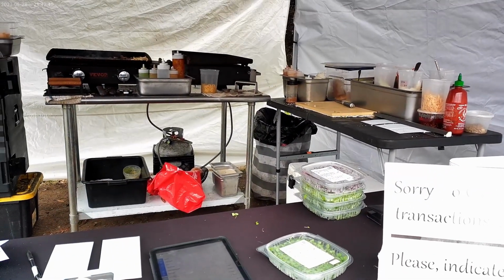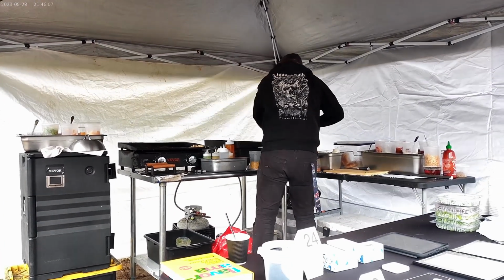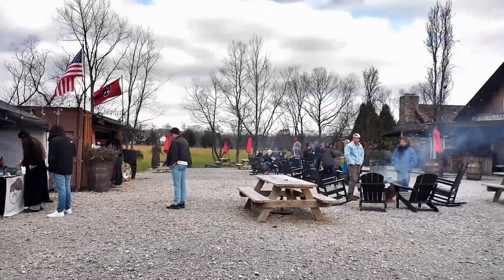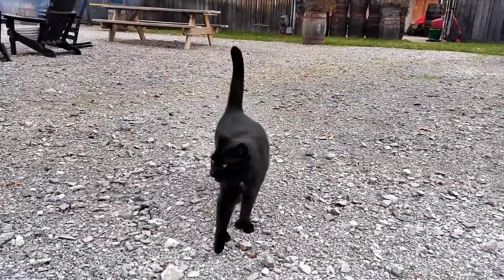and a cheesecake food truck. And this guy right here, and that is Chef Robert Norick. He does Echo's Tacos, and he was there. And those are some of the best tacos I've had in my life. I am not kidding. It was wonderful. I also had Cheesecake Society, a cheesecake in a jar. So we ordered those, and then we sat around the fire, had a great time, talked to some locals.